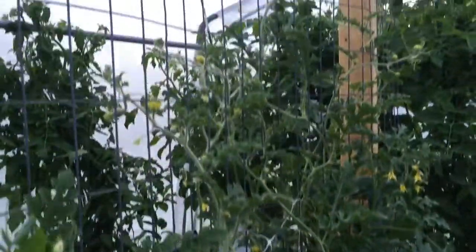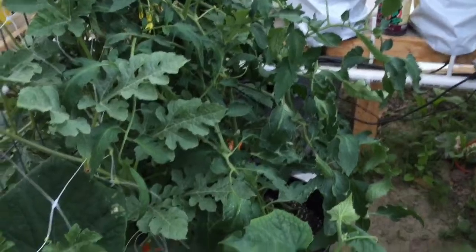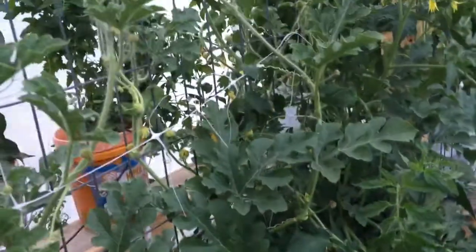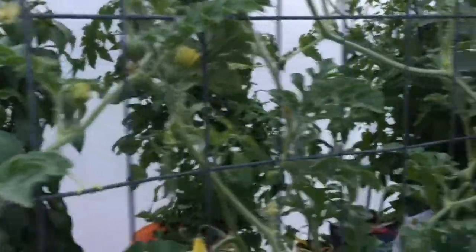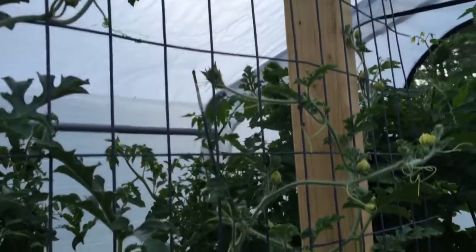My little, take a step back, but my mess that I made of watermelon, which is up to the ceiling pretty much, and that San Marzano tomato is in here too, which actually has some tomatoes on it, even though it's all tangled up in here. It's actually doing pretty good. You can see there's watermelons everywhere. But I've had a lot of little watermelons, but they always kind of just whittle up and die. So we'll see if some of them take. If they do, that'd be cool. If not, it was an experiment.